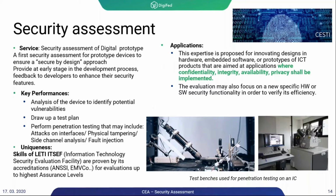Okay, thank you, Pierre-Henri. Hello, everyone. I am Guillaume Hervé. I work at CEA-Leti, and I'm the head of the LETI ITSF, which is a laboratory specialized in security assessment. The service we would like to propose for DigiFed regards security assessment of prototypes which need to ensure that they have a secure by design approach and to provide some statement, some assessment from a third party for this. We would propose to provide, at an early stage in the development process, feedback to developers of new prototype devices or new specific hardware or software security functionalities, to allow them to enhance their security features.